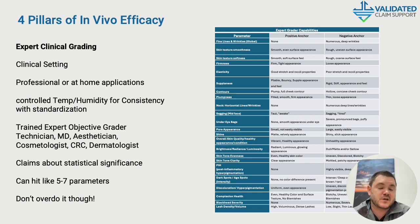A dermatologist doing the evaluations also doesn't necessarily make your claim any stronger, with the exception of the fact you can claim dermatologist tested. You can usually ask anywhere from 5 to 7 parameters on a study like this.